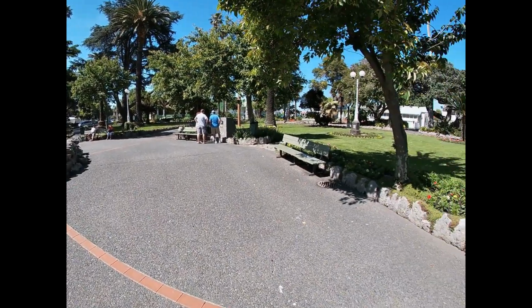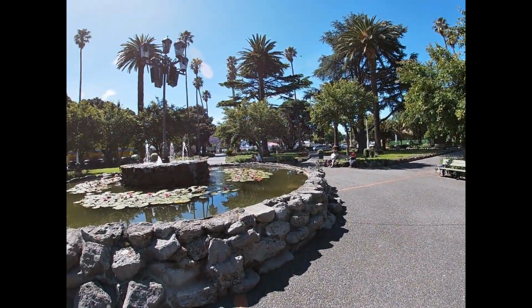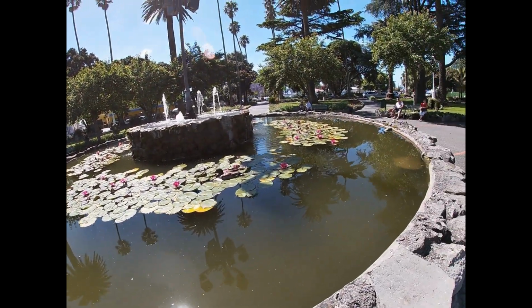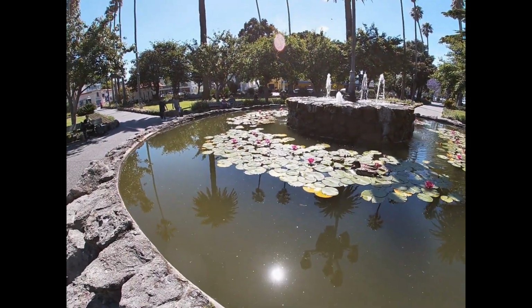So it's a nice little area here with lots and lots of seats. As you can see, there's quite a few people here just sitting, relaxing, enjoying themselves. Lovely little fountain. There used to be a lot of fish in here, but it doesn't seem like there's terribly many at the moment.